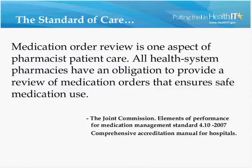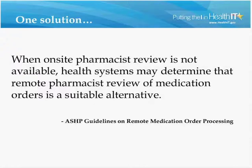So how do we maintain that standard, especially in small rural hospitals? The solution we discussed is to find a way to engage the medication experts, the pharmacist, in this process in a way that makes sense, in spite of the challenges. One solution: remote pharmacist review of medication orders.